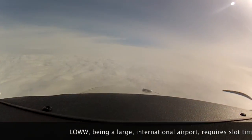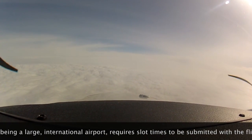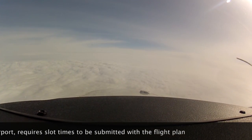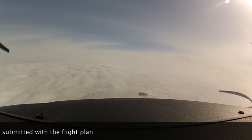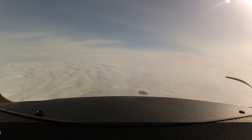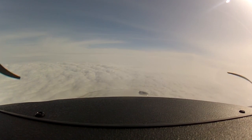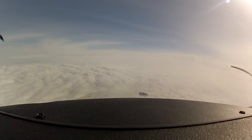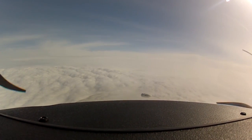But as we get into our descent, which will start in 20 minutes, this is what it looks like, a little bit more clouds happening, and below us, thick clouds as well. The ATIS says scattered 2,500, broken 5,000, and we're using runway 16 today.